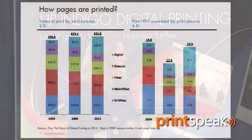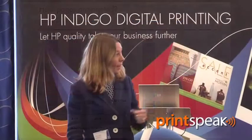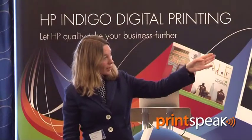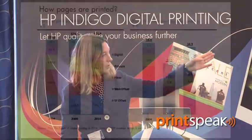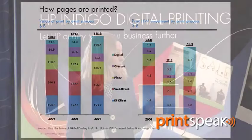The web offset is suffering a little bit more. Flexo is suffering because of digital large format, and obviously gravure, but digital is growing. You can see the percentage there that it grows. More interesting in some ways is the investment. So although sheet-fed is still going to be a clear offset process, investment will still occur, there'll be a different type of press that's bought. Web offset is definitely beginning to suffer, and it's a run length issue as much as anything.